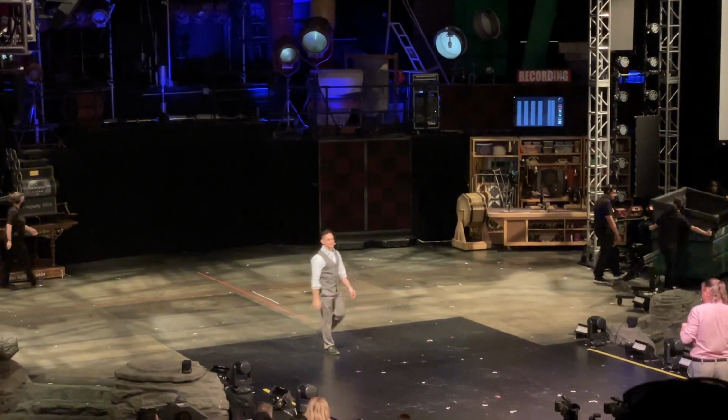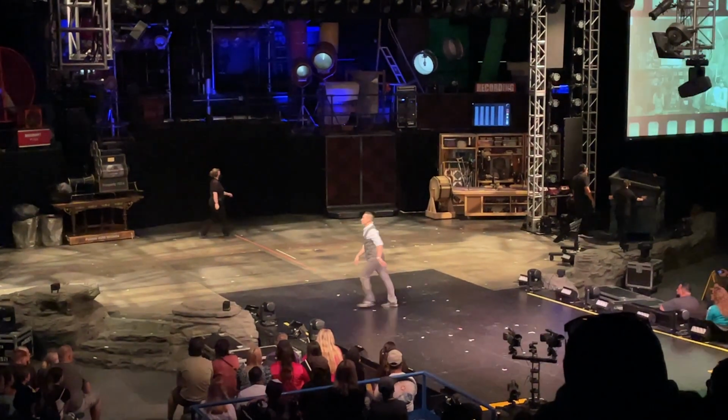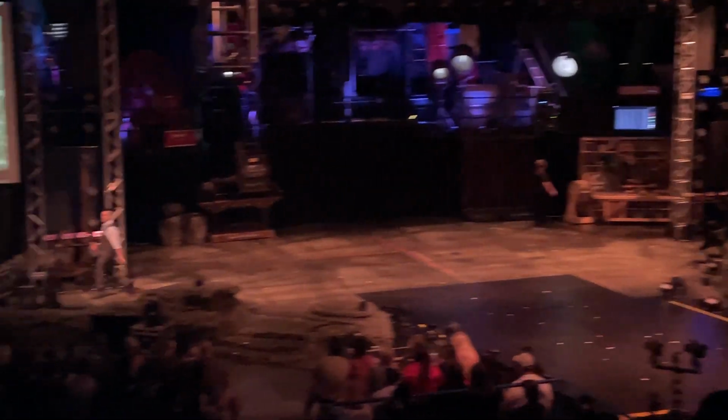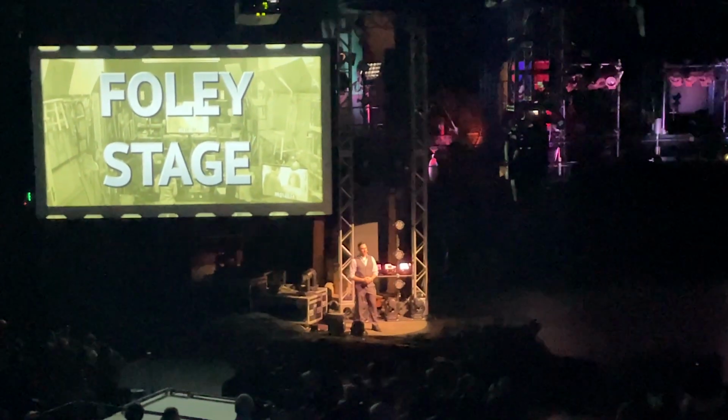What's a term for adding sound effects to movies? Foley! You've probably heard the term Foley before. It's the process of adding sounds to films after they've been shot. But do you know its origins?